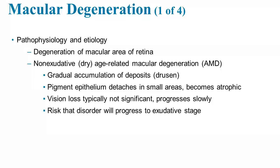The dry is called the non-exudative age-related macular degeneration, and what happens is there's a gradual accumulation of these deposits called drusen, and the pigment epithelium detaches in small areas, and those areas become atrophic. Vision loss is typically not significant because it's a disease that progresses slowly, and there's a risk that the disorder will progress to exudative stages.